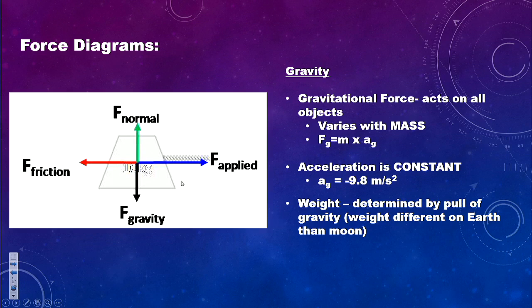So this is another example of a force diagram. You're going to have your normal force, which is the force of the ground pushing up against this object. You have the force due to gravity, or its weight. They're synonymous, pulling it down. You're going to have friction, if there is friction. Friction is always drawn opposite the direction of motion. And this applied force is what's pushing or pulling it forward.